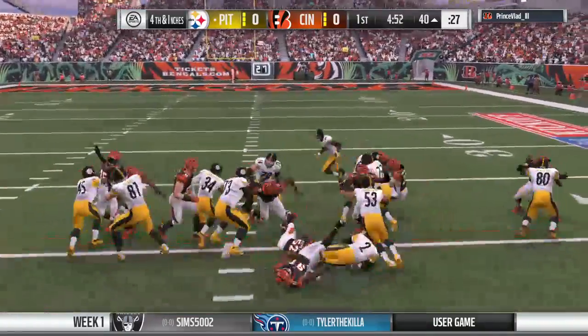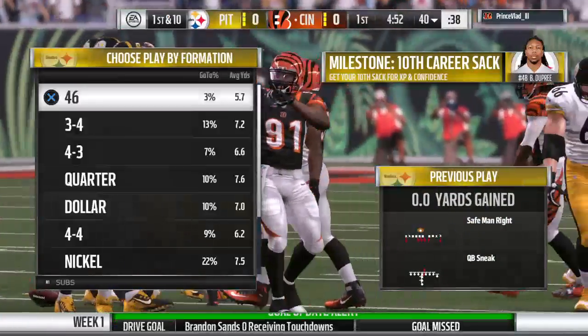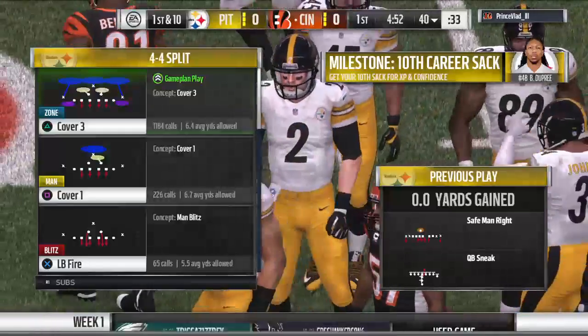On the keeper, here's Ryan. He only needed a few inches. He didn't even get that. And this crowd into it early. Their guys stand tall on the opening drive of the football game.